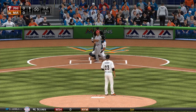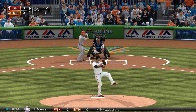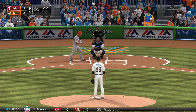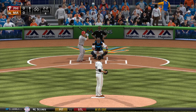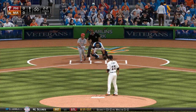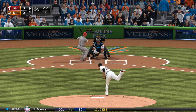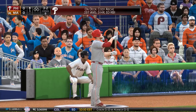Now a ball sliced out of play down the left field line. The 1-2. Checks his swing here, but he does so in time. He just about went around. He was lucky to put on the brakes when he did. Sets the 2-2 pitch. Over towards the dugout, but this one will get into the stands. Here now the 2-2. Cutter, and it doesn't make it back. 3-2. Waiting on deck here is Cody Ashe. He'll be next.